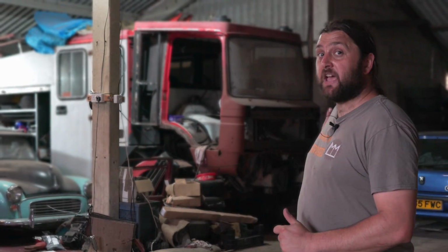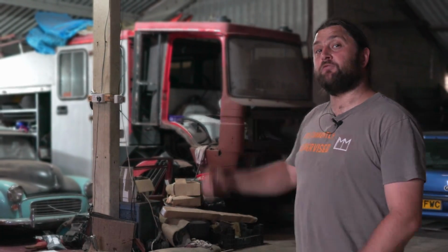Well, first things first. You might notice that there is a space where there is normally a big red thing, and that's because it is no longer here. Don't panic, I've not sold it, it's just gone out for its annual MOT exam, which is always a time that fills me with utter dread.